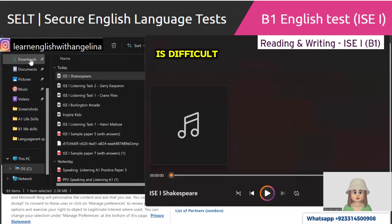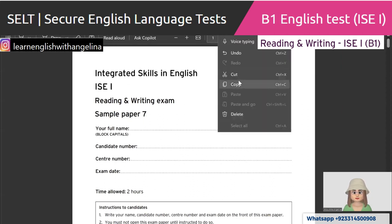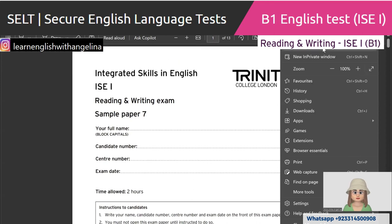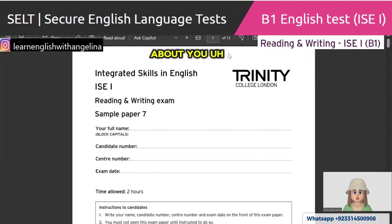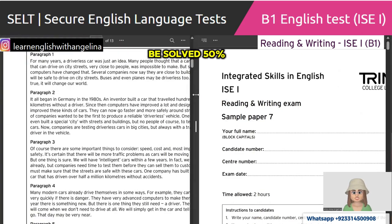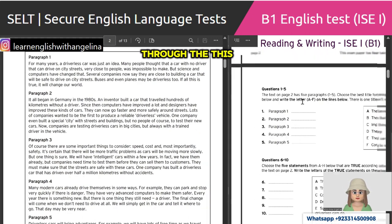Who thinks reading is difficult? Penal, do you think reading is difficult? No, ma'am. No? What about you, Ans? Do you think reading is difficult? Just speaking is difficult. Reading is difficult for me, just a little bit. And what about you, Naveed? Ma'am, 50-50. 50-50? Okay, today I hope after taking this class, the reading problem will be solved 50%. So let's try to go through this.